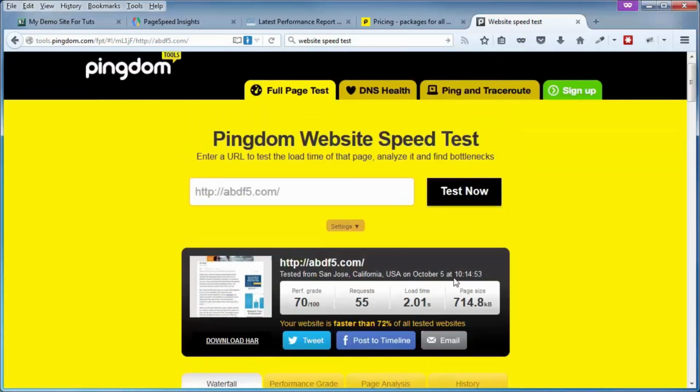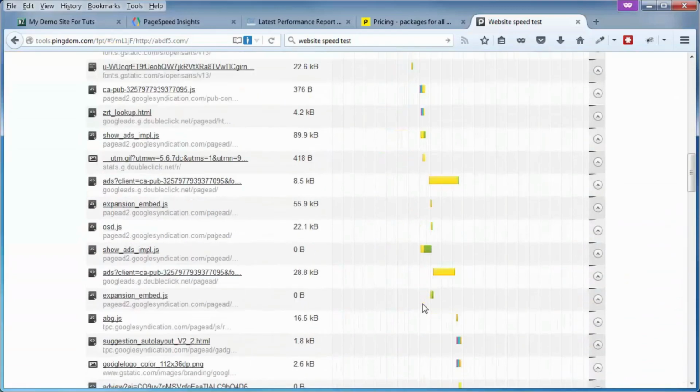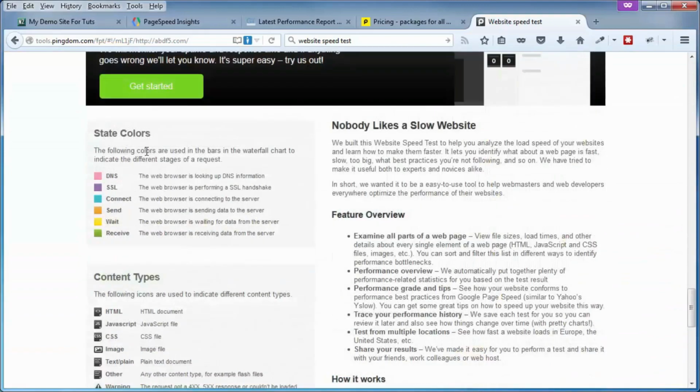Now if we come on up to the top here, you can see that it gives you a bit of a summary of all the test results. And if we scroll down to the very bottom of the page, this will give you a breakdown of some of the different elements of the test, what the different colors mean, and so on.